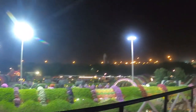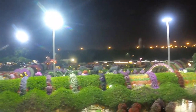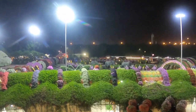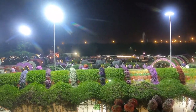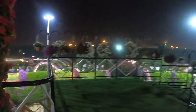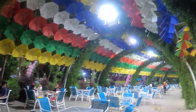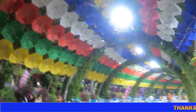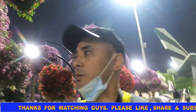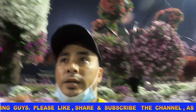This is the night view of Miracle Garden. It looks awesome blossom, guys. Wow. Let's see. So here you can see this is the umbrella on the top, and there's a food court. Right now, already it's done. I have almost visited all the parts of this Miracle Garden.